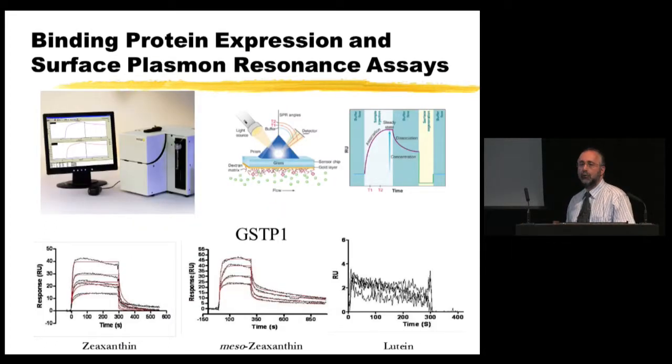And then we have to show that STAR-D3 actually binds carotenoids. Now, I talked about the classical methods of equilibrium binding. That's a very tedious method. You have to do overnight incubations. You generate dozens and dozens of samples.